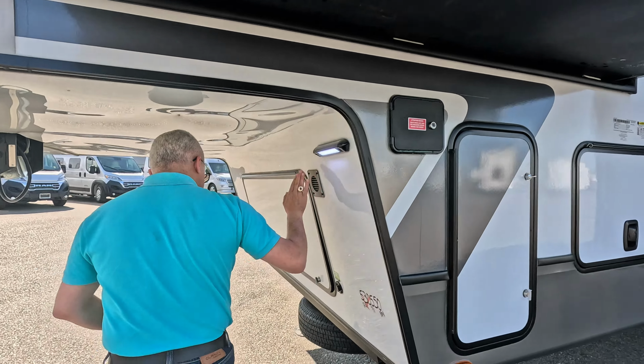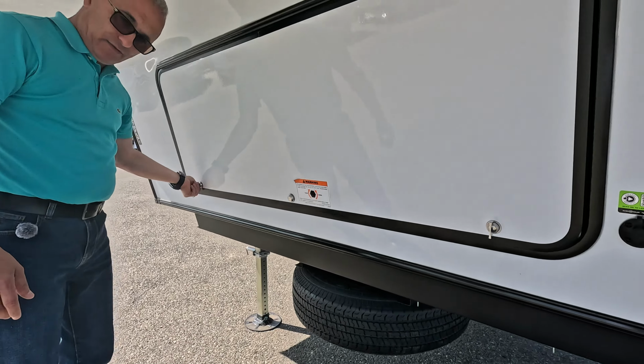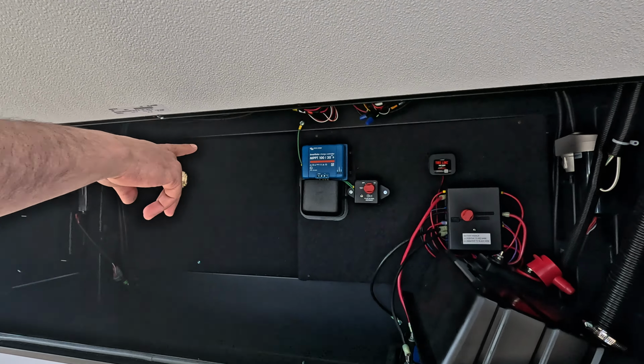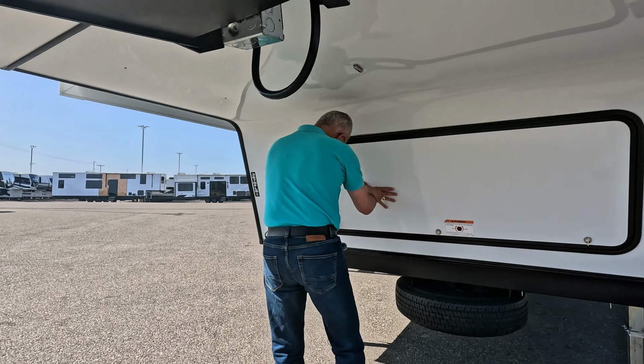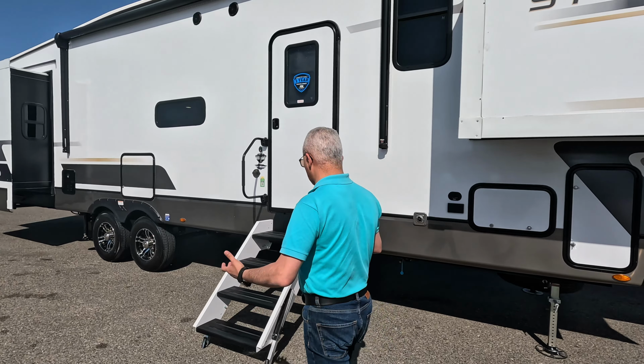In the front, nice LED light, spare tire is underneath here. So you have full storage here. You could see the solar panel controller, the inverter prep, the tire monitoring prep, and that's where the two batteries go. Now, let's go inside and show you the 3670 FL, the front living room, what they offer you.